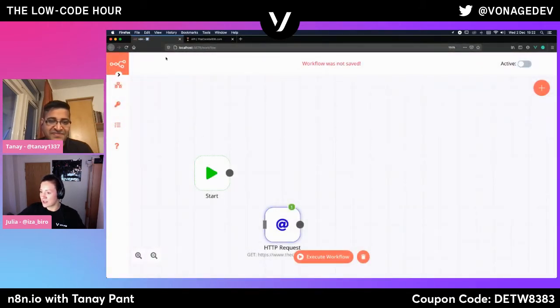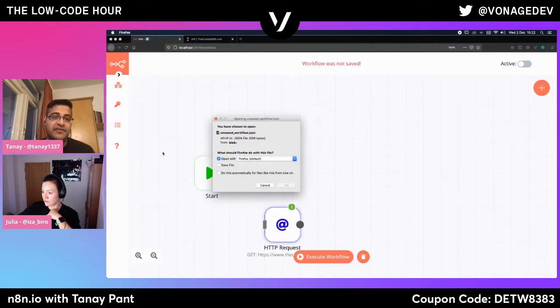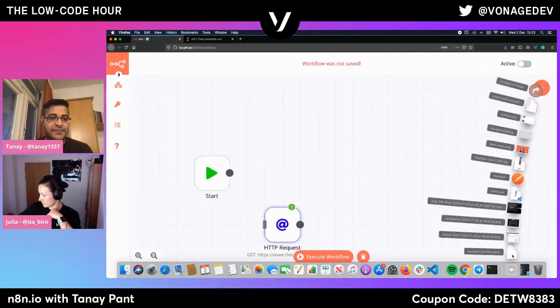How about the rest of the interface? What do I have on the left-hand side in here? Looking from the top, we have these three. New opens up a new workflow, open is for opening existing workflows, and save as is for saving workflows. That's important if you want to activate the workflow, which we'll talk about later. Download downloads your workflow so that you can send it to other people. If you download the workflow now, it will have two nodes, the start node and the HTTP request node. And all the workflows in n8n are basically in JSON format.